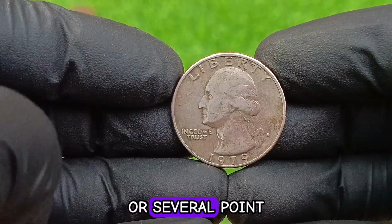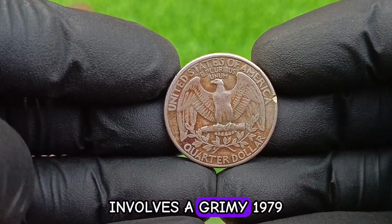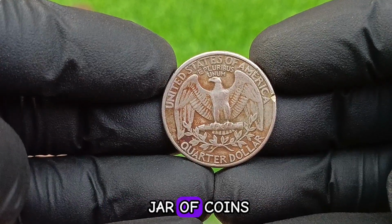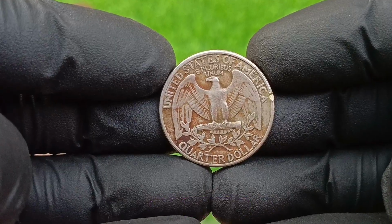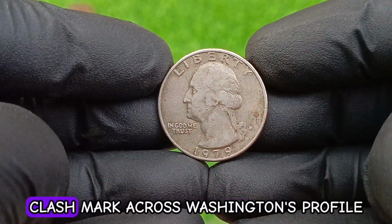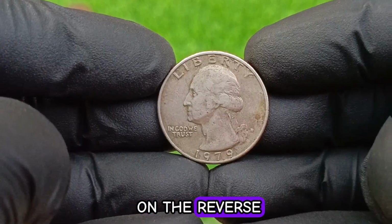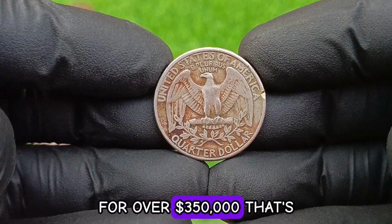When a rare variety surfaces, the bidding wars get intense, and the final sale price can be enough to buy a house or several. One of the most legendary stories in coin collecting involves a grimy 1979 D quarter found in an inherited jar of coins. At first, it was nearly spent at a gas station, but upon closer inspection, the owner noticed an unusual die clash mark across Washington's profile and a double rim on the reverse. That coin went on to sell at a major auction for over $350,000.